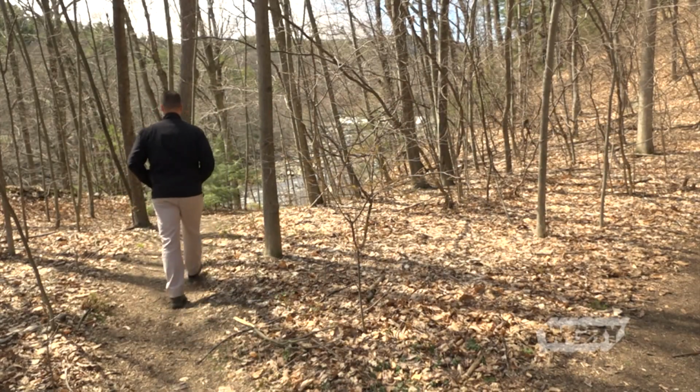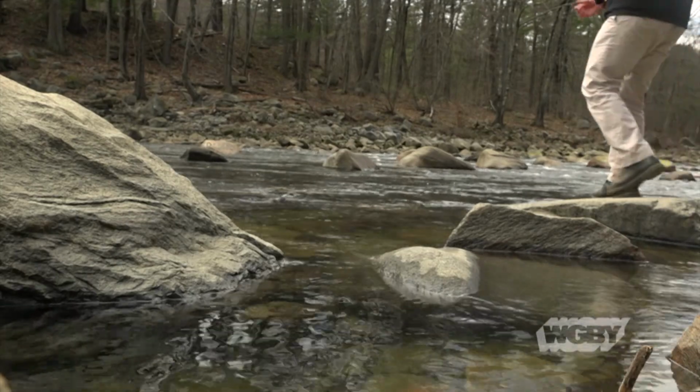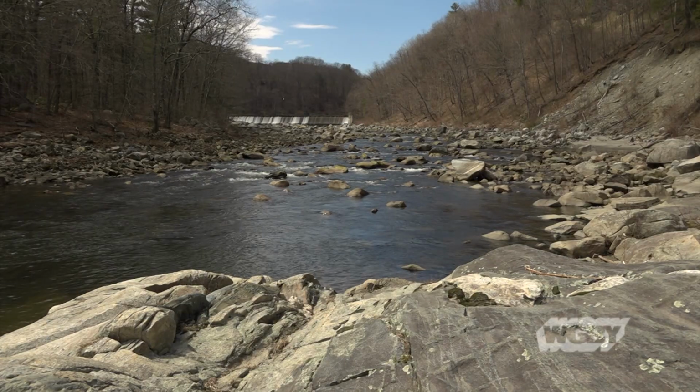The water is a steady mix of very shallow and relatively deep, scattered all about as the river courses over rocks of all sizes with a pretty strong current. Footwear that grips is recommended for anyone planning to swim or fish here.